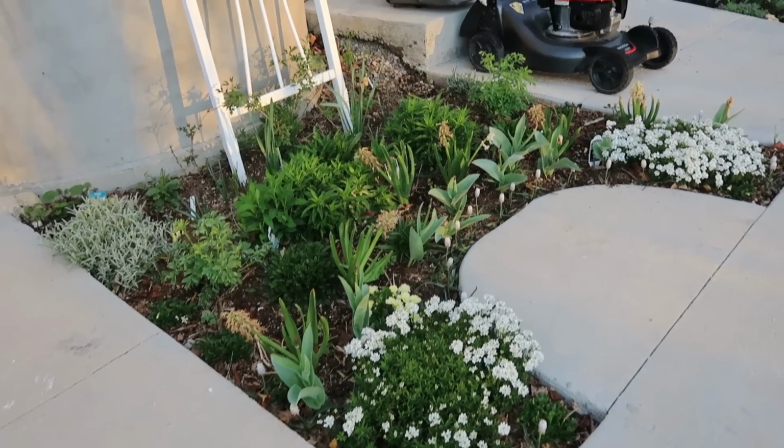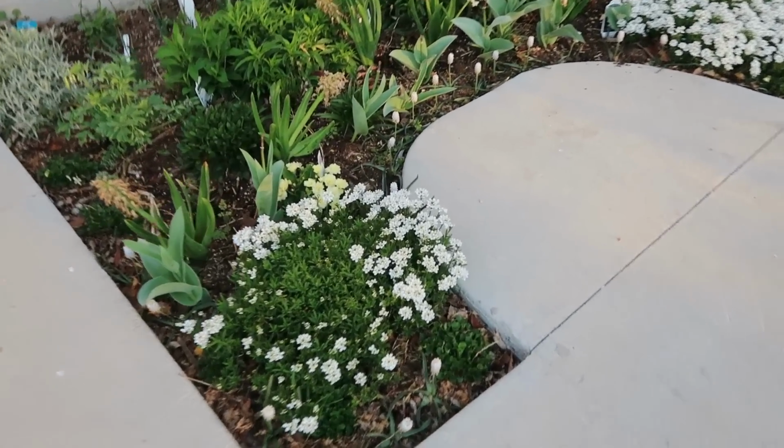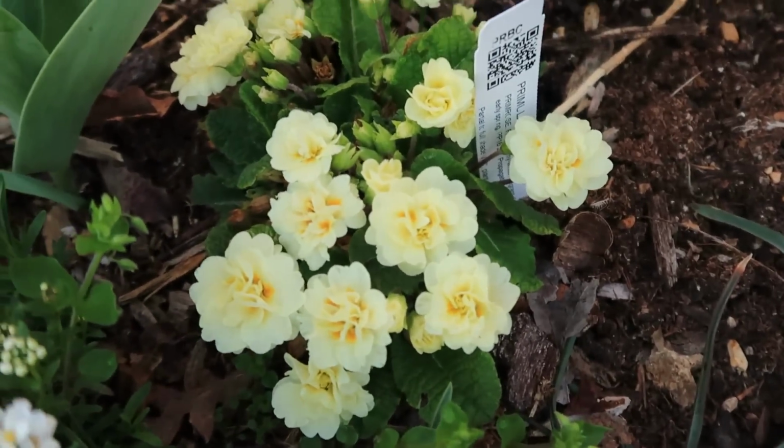All the hyacinths have pretty much died back, but we've got a new flush of white color coming from our candytuft. And then this beautiful little primrose. It's more of a yellow color, but it's so beautiful right now. And we've still got some daffodils and various other white spring blooms that are going to pop up in that garden. It's kind of every week's a little different in the white garden. Things are coming and going. It's a lot of fun to watch it change and grow.